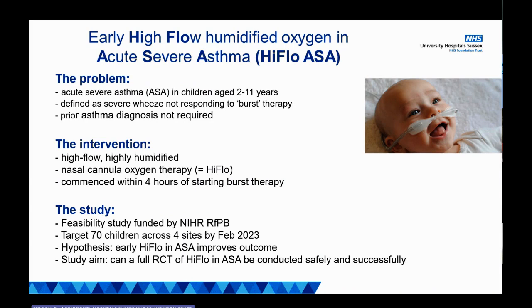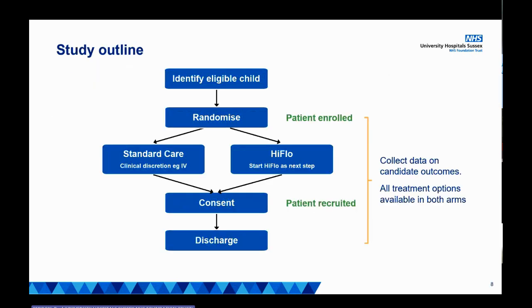And the study was a feasibility study funded by the RfPB scheme. We targeted originally 70 children across 4 sites. And the underlying hypothesis is, can early high flow improve outcome in acute severe asthma? But the aim of this study was, can a full randomized controlled trial of high flow be conducted safely and successfully? Here's the study outline.